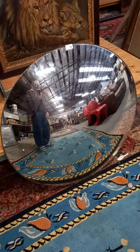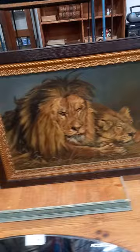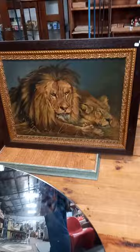It's convex, not concave. There's no details on it. Nice big oil painting signed R. Glenn and dated 1922. I did want to call it Wimaway, but I chose not to.